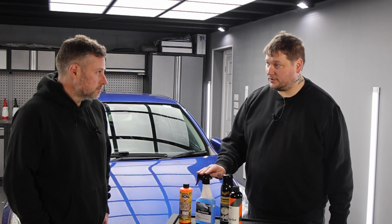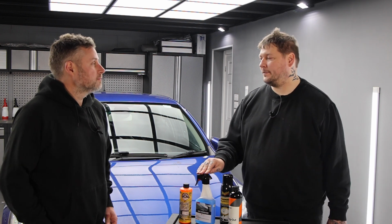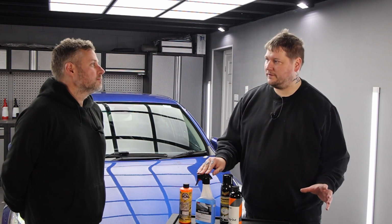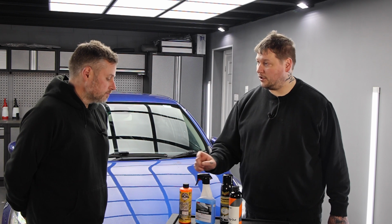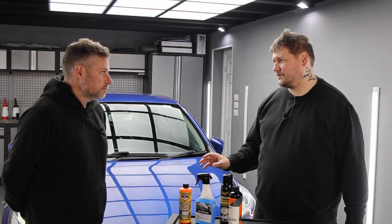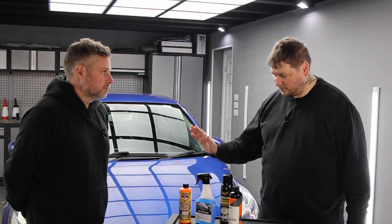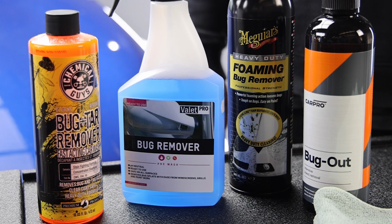The Valet Pro one won't at all, just because it's trying to be a little bit different in its makeup. It's not reliant on strength. But all the others, to a degree, this one more so, if it's light tar spots, very light, will help remove them. But you just have to be mindful that if it's not being removed with a wipe, then you want to use a dedicated tar remover, because you don't want to be scrubbing, because you're just going to create marks.